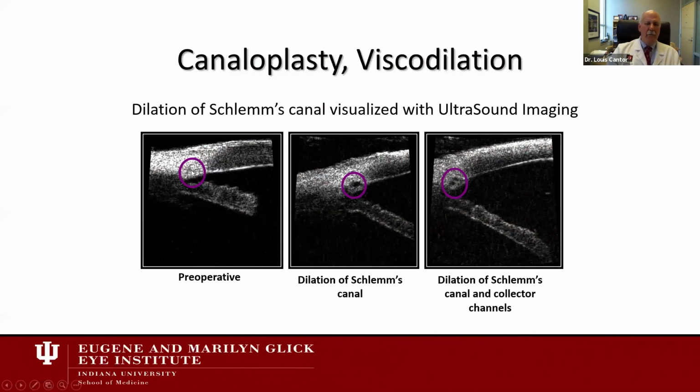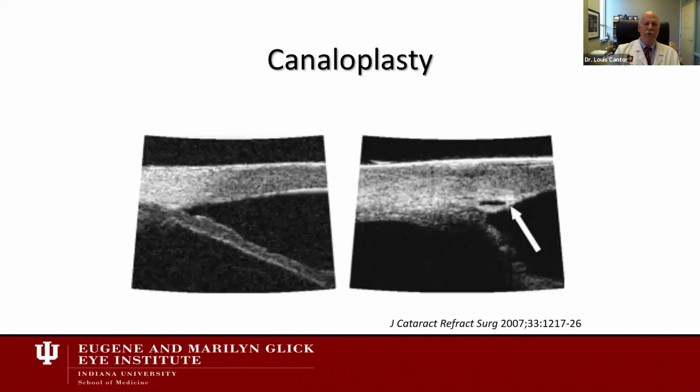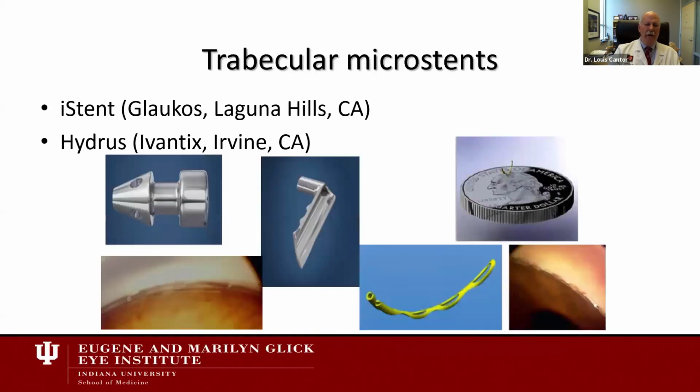So if you look at Schlemm's canal preoperatively here on the left, and then look at it on the right, you can actually see dilation of the canal and even perhaps dilation of collector channels on this high resolution ultrasound, really showing how we could impact the outflow system with some of these procedures. And we can likely do the same thing with some of our MIGS procedures. And here's a good example showing pre and post canaloplasty, how you can open up the canal.